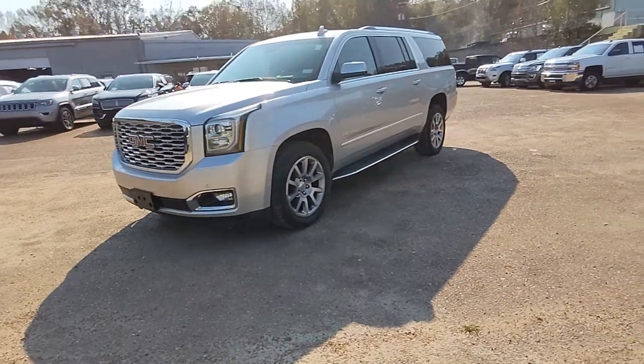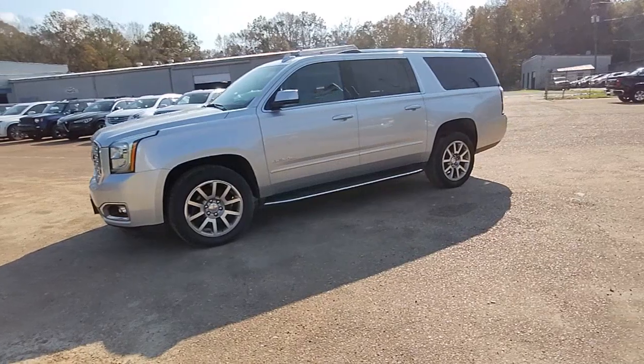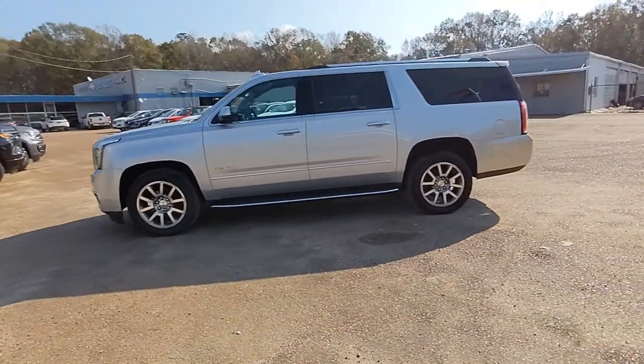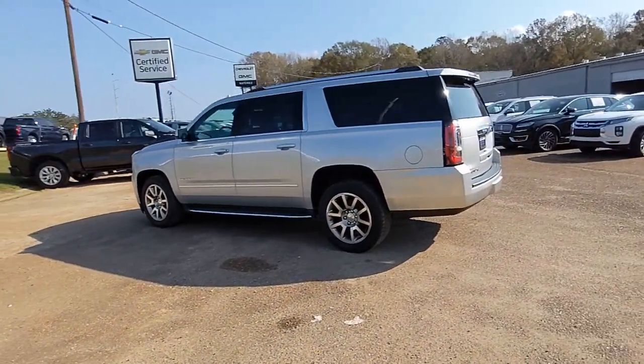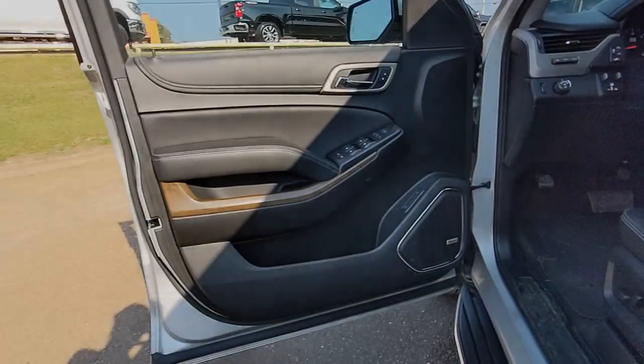This could be the car for you. The 2020 GMC Yukon XL. With less than 80,000 miles on the odometer, this vehicle provides excellent value. Take a closer look at this extraordinary GMC Yukon XL, the ultra-spacious, ultra-capable three-row SUV.